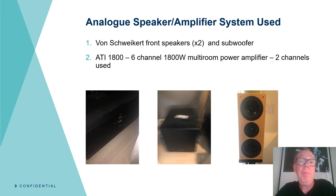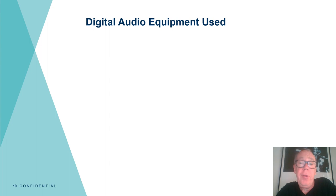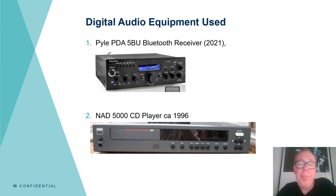And now let's take a look at the digital equipment that was used. The Pile Audio. I mean, this thing was incredibly inexpensive. I don't remember. It was much less than $100. It's got everything built in. It's even got a built-in karaoke machine if that's what you want. But you can play all sorts of different sources.